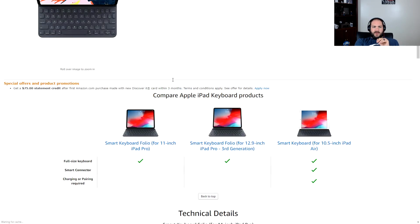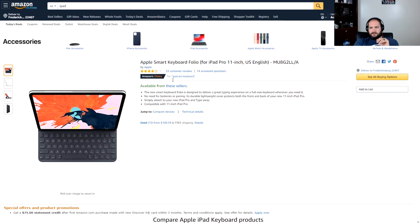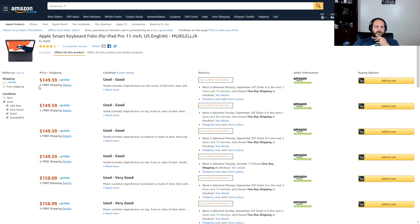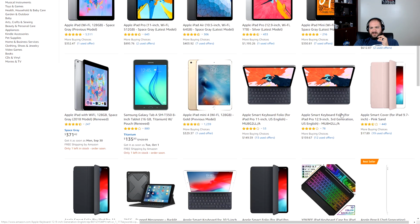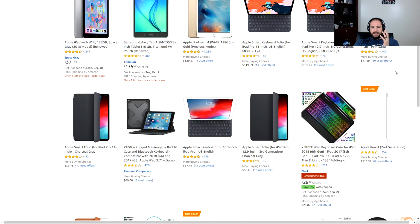So you can get it used right here for 149. So it's going to save you $20. So like I said, some stuff's better than others, but hey, $20 is $20, and if it's not in the condition that you want, then it's even better.